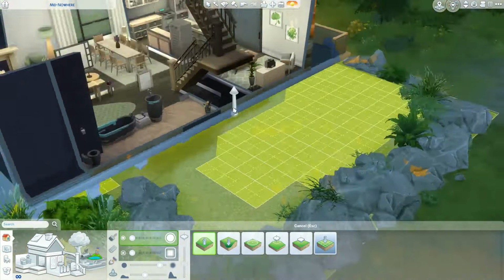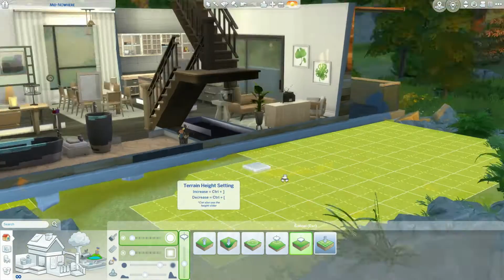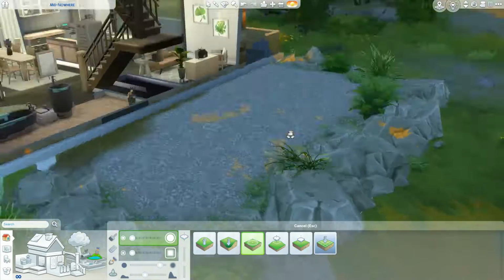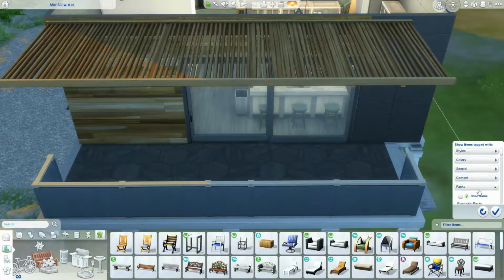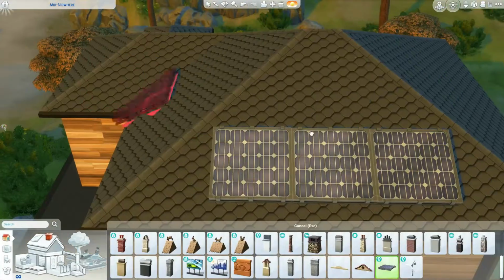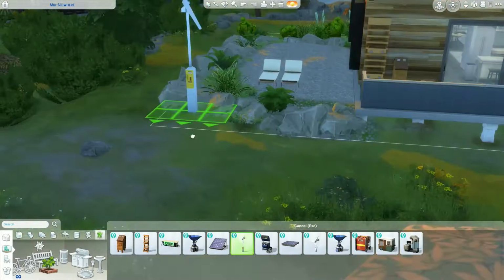So yeah, we're just going to do a few detail-y things that I probably didn't need to do, but for aesthetics, I decided I was going to make it so that you couldn't see the foundation underneath. I also really like this foundation. I had never used this foundation before, I don't usually do it unless I'm building over water, and I haven't done that really because I just got Sulani within the last month or so. So yeah, I really like how that looks.